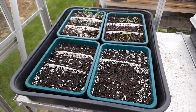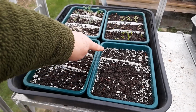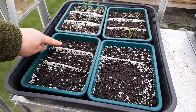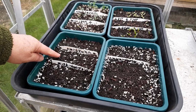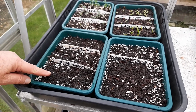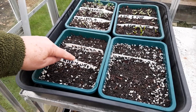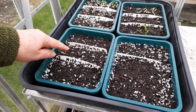Tomatoes in these front 2 trays, Amish paste here, then we've got black crim at the back, then we've got rose de ben. What have we got there? We got Mountain Magic there, which means, oh yeah, the Isle of Wight yellow, that's there.